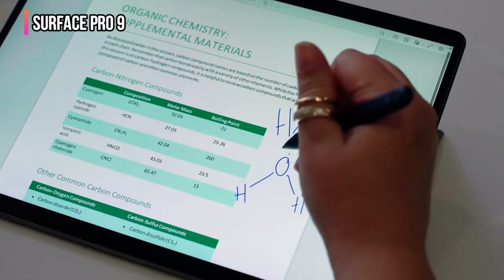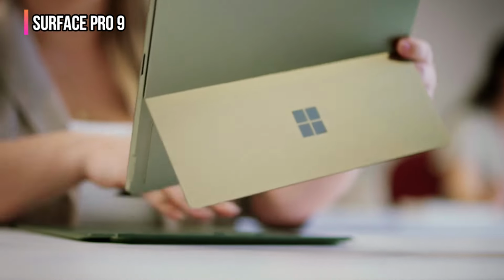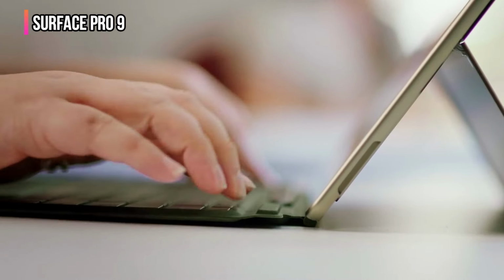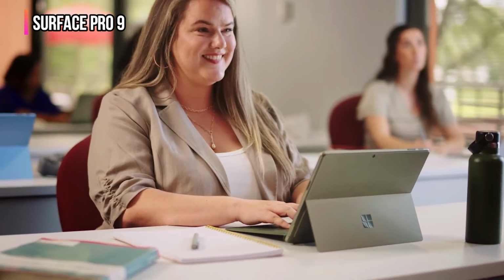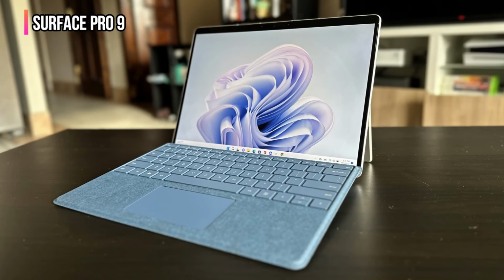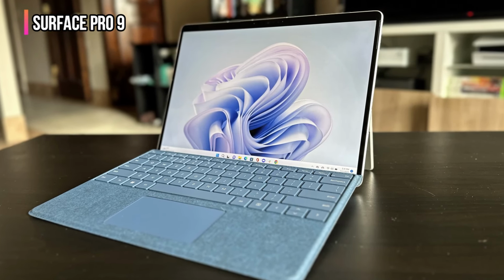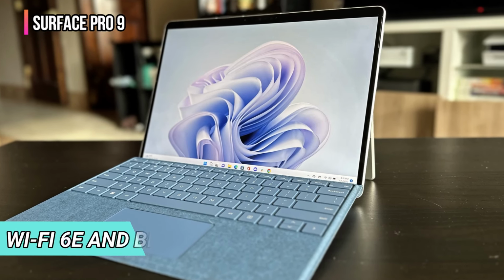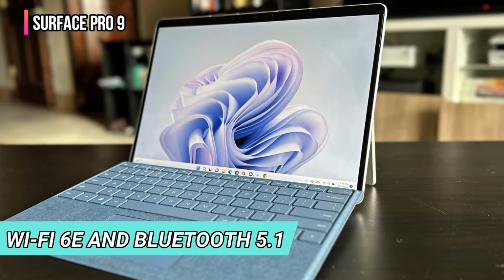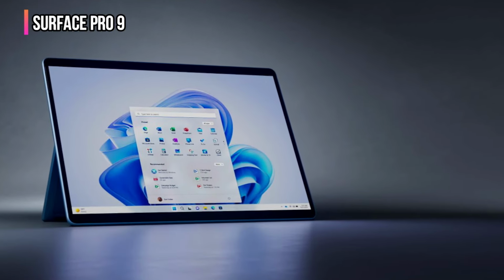The Surface Pro 9 is on the lower end of Microsoft's Surface lineup, which includes tablets, laptop computers, and 2-in-1 devices. When you combine this tablet with an optional keyboard and stylus, it will perform almost the same collection of tasks as a Windows computer. For wireless connectivity, the Surface Pro 9 supports Wi-Fi 6E and Bluetooth 5.1 tech. You also get a 5G cellular connectivity option.